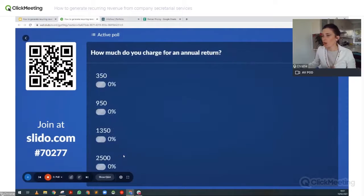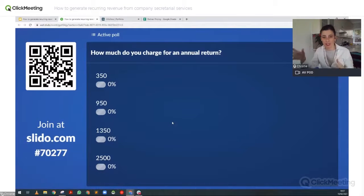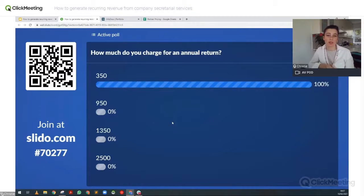All right, I'm going to go over to the next question. And this is just to get a sense of the fees that mostly you do charge for company records. I think annual returns, we all do them. It has to be done. It's sort of the minimum requirement in terms of company record keeping. So it'd be good to see where you guys are at in terms of your fees.